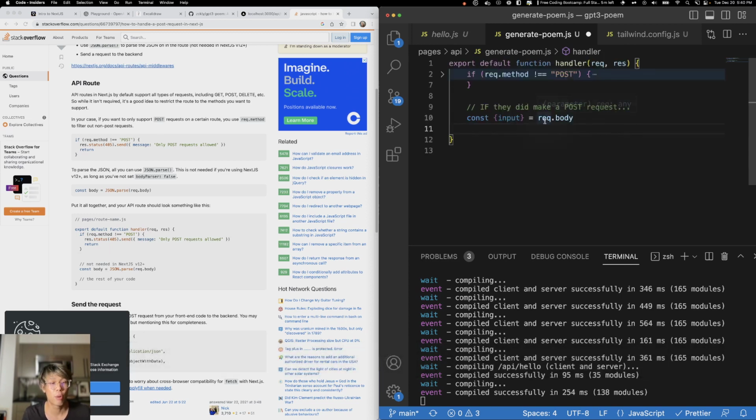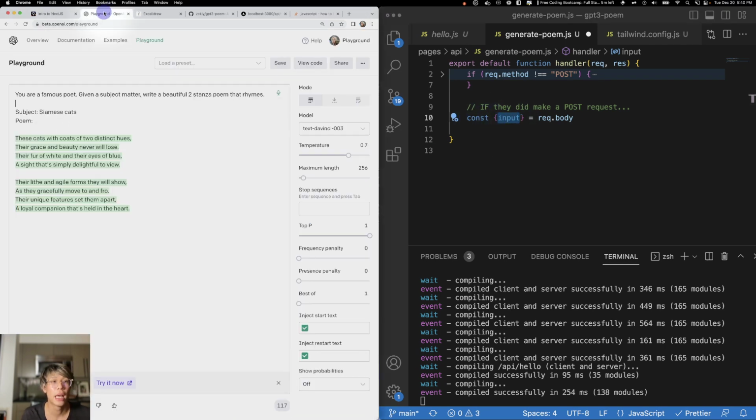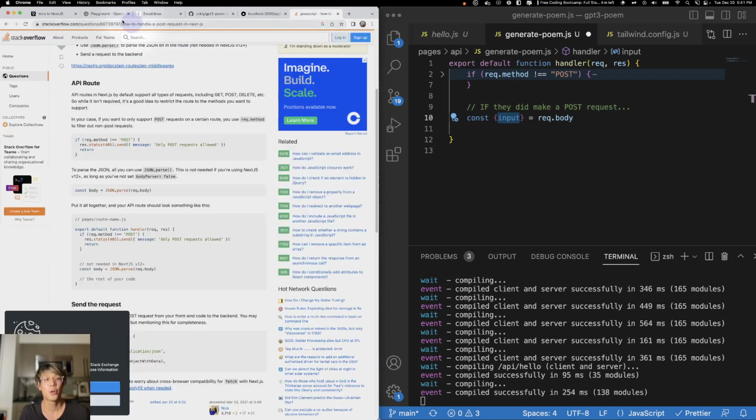And then basically what we want to do is take this input and add it to this prompt, right? We basically want to stick the input right here, like replace Siamese cats with whatever they put. And then everything we get back after poem, this is what we want to send back, right? All this green text. So how do we do that?